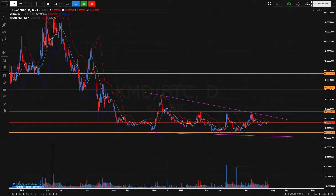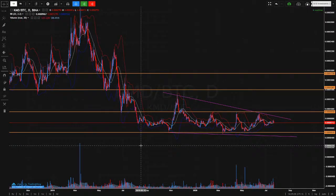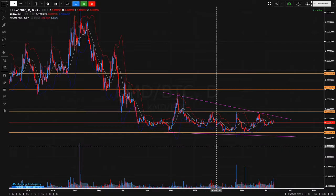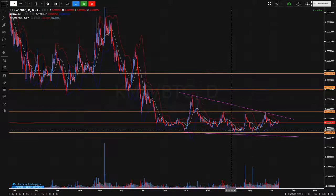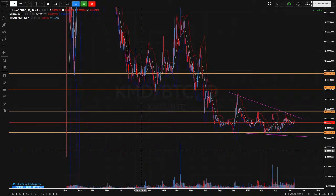This is Komodo coin, KMD. I had a request for this in the comments section. I can tell you that Komodo is a large cap coin that is on my watch list, but I haven't included it in my model portfolio, because it's not trending up relative to Bitcoin, not yet, anyways.